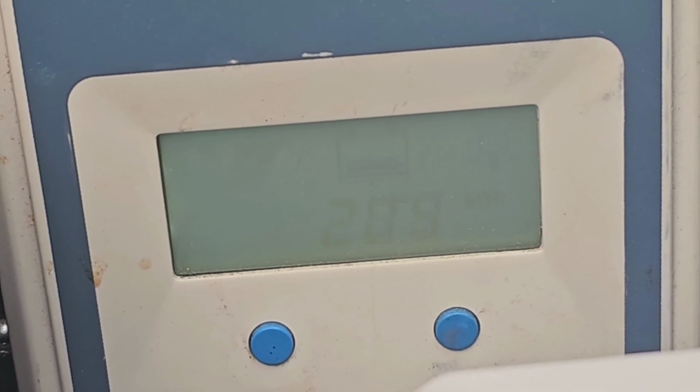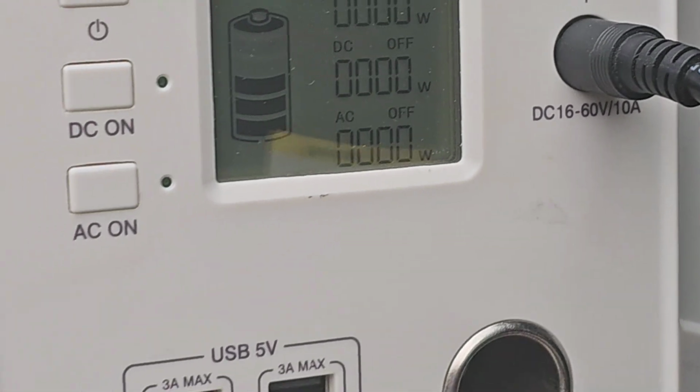And I don't know if you can see it, my top solar panels on the roof are actually pulling 1.2 amps right now. So they are getting the charge. But this thing isn't getting the charge.